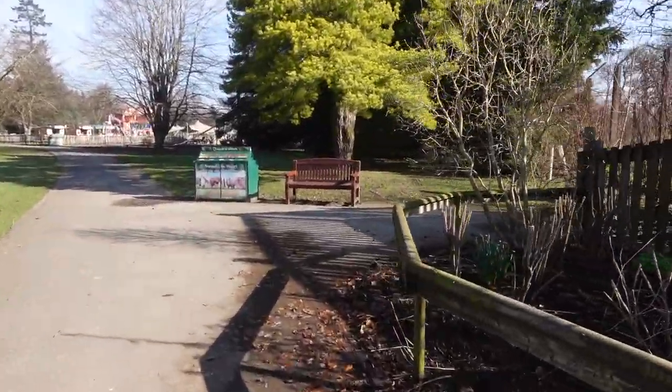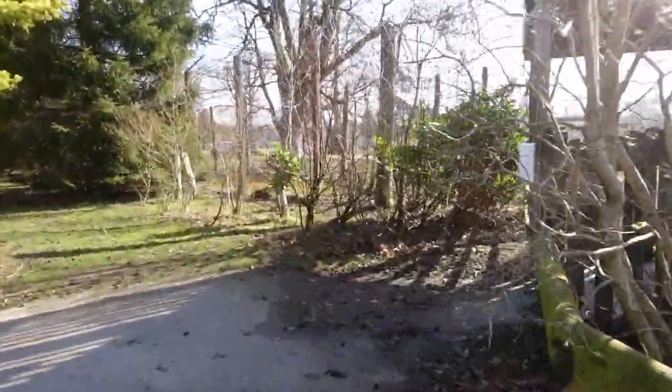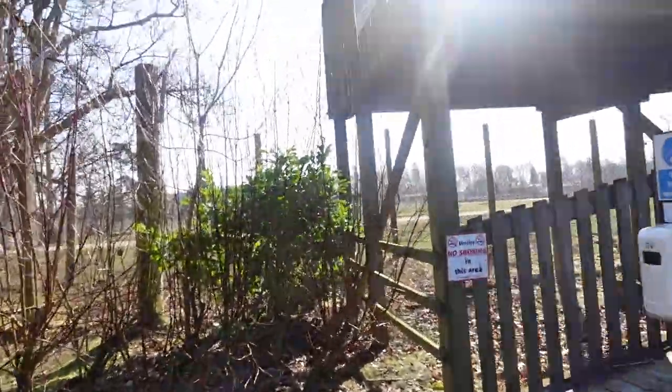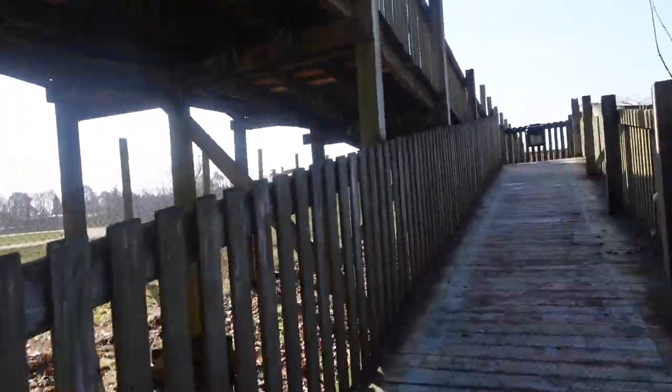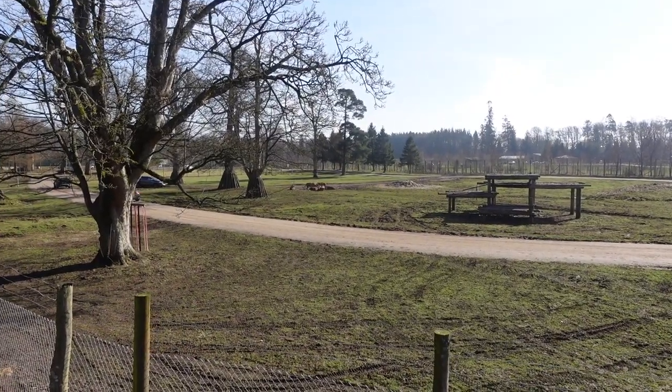So let's see if we can go and have a look at the lions. I think the lions are over. Well, I think they're far away just now, but let's see what we can see. There we go. You can just see them over there.